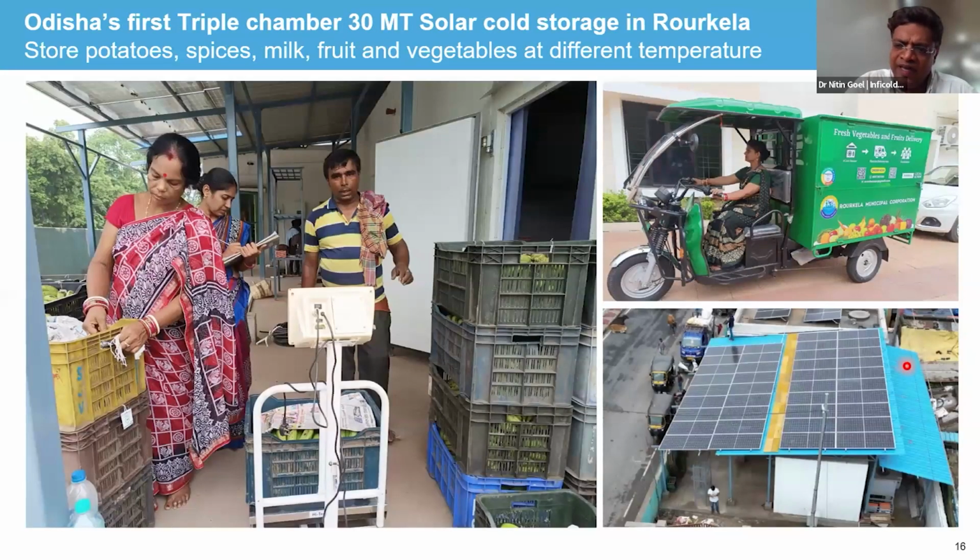Also, one of the very interesting applications for these solar cold storages is in the city. We have done about 5 installations in the heart of Rourkela city, and these are installed in the market yard. This is one example of a 30 metric ton system with 3 chambers. One chamber is meant for dairy products, another for fruits, and the third for vegetables. These systems are now competing with the Amazons of the world. Now the local FPOs are able to store their commodities, and people are coming here to purchase directly from them.